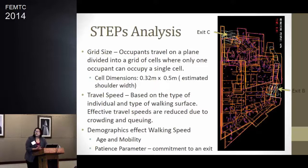So a steps analysis was conducted, basically a brief outline as seen above. The travel speed is based on the type of walking surface and the individual specified, as well as the travel speed being reduced by queuing and/or crowding. The demographics affecting this are age, mobility, and then the patient's parameter, which is their commitment to stay to an exit, which was just discussed before.